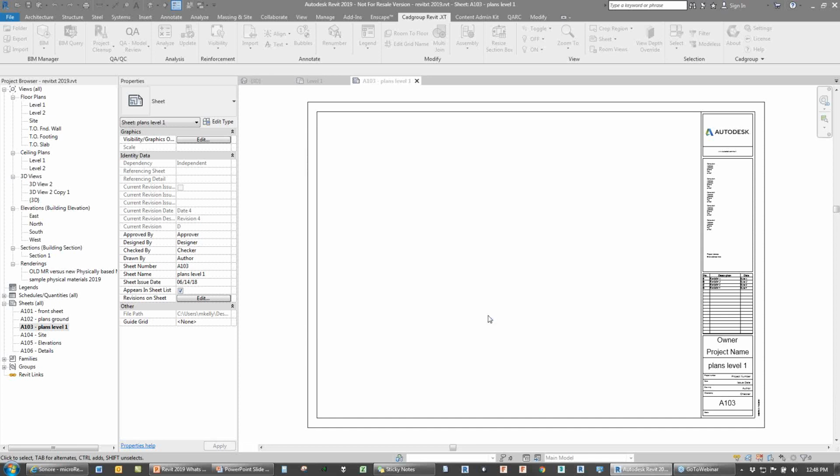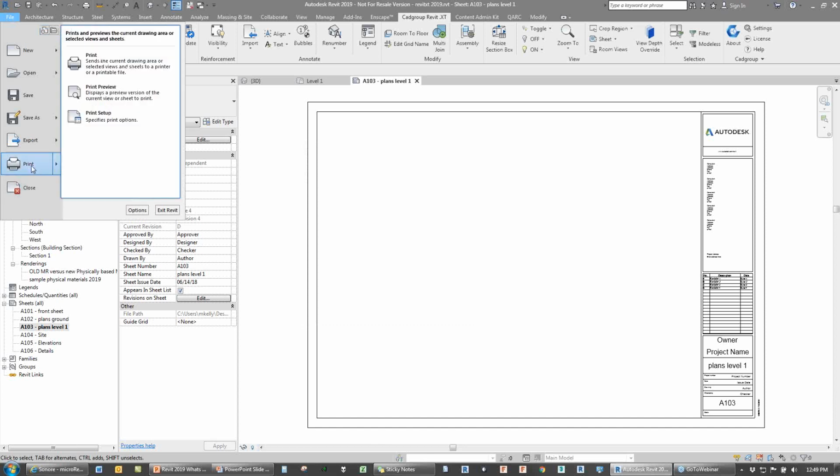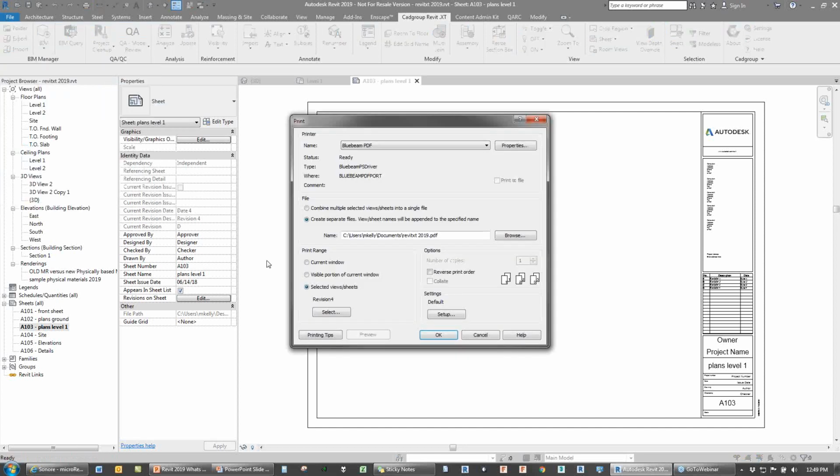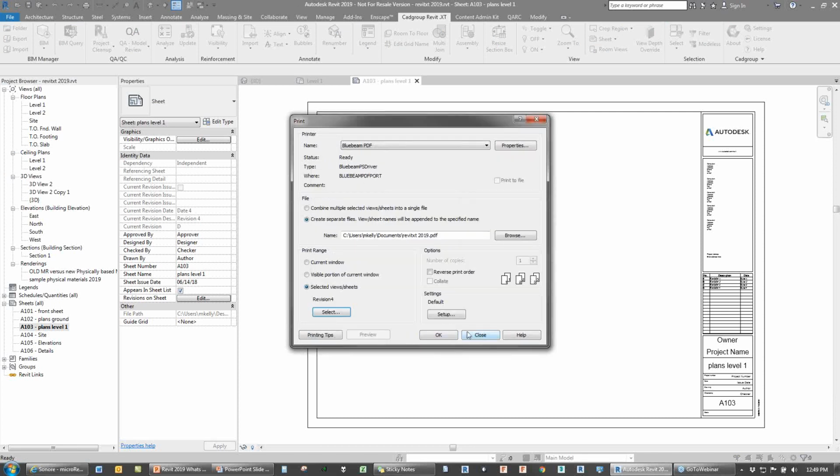So what I can do is go into this tool here. If I go to Sheet Set Manager and I pick revision 4, you can see it's now identified all the ones that have revision 4 as their last revision, and then I can call that whatever I want to and then hit OK. So what that has effectively done is streamlined that process for me, because if I go to print, it's actually already picked revision 4 here, and you can see it's automatically picked those 3 sheets that had that revision 4 as their last issue, and I can now print those and publish those.